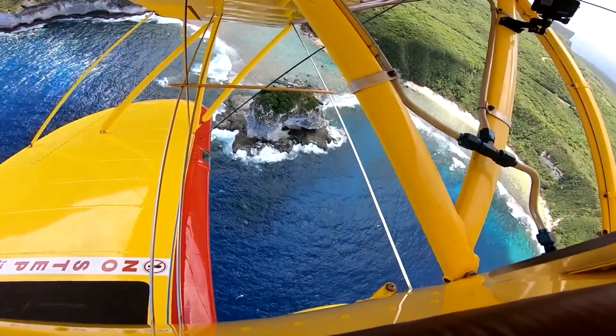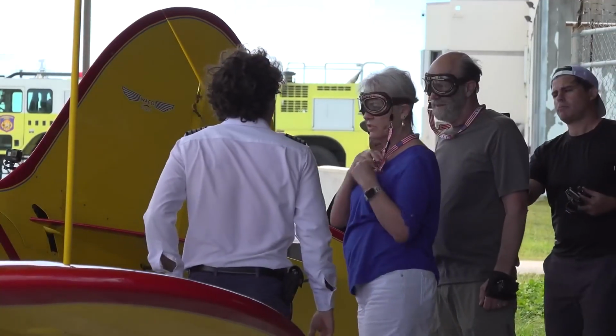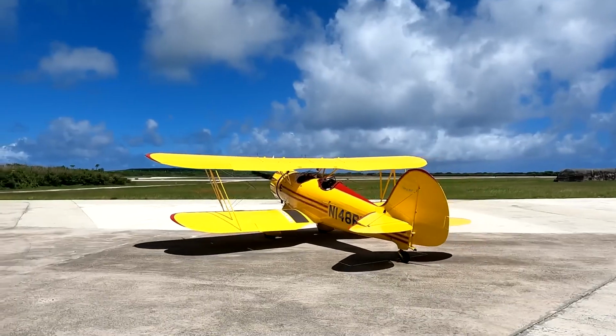On the manifest today, a couple of doctors who are longtime Saipan residents, Tony and his wife Janet. Tony is celebrating his 70th birthday from above Saipan. I know that this is going to be really exciting. I don't know much. I just found out the pilot's going to be sitting behind us, not in front. I'm really excited. The Stearns are in boarding group 1. Goggles, check. Smiles, check. Nick jumps in, and it's time for a taxi and takeoff.